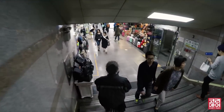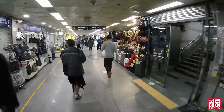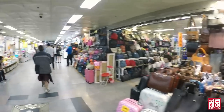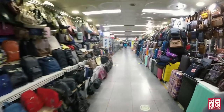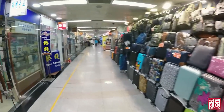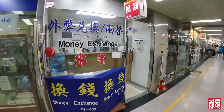So down here underground, you can find all kinds of goods, cheaper goods, I guess. Bags, handbags. This place is set up like a grid, so I'm gonna do the grid walk. Okay, so let's see, luggage. You can buy all kinds of luggage. If you guys need money exchanged, they do that service here too.